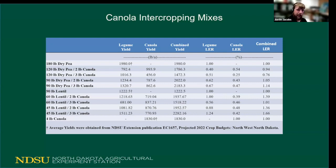But when we looked at the dry pea and the lentil, their best yields and the best LER, and the LER is the land equivalency ratio. So if we have a value of 1.0, it means we're 100% efficient. Whereas if we have a value less than 1.0, we are losing efficiency somewhere. Or if we have a value greater than 1.0, we are gaining efficiency. That is calculated based on the yield of the component crop in the intercrop.